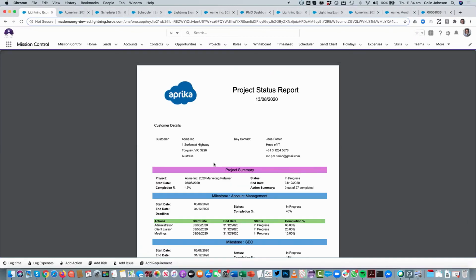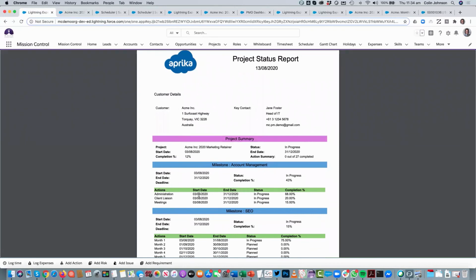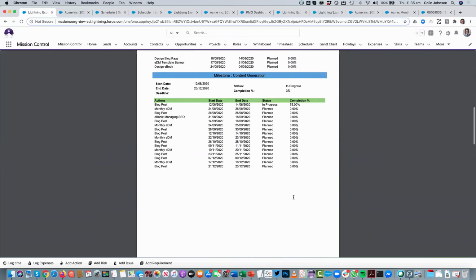So you can set this up to be sent out to your project stakeholders. So that might be people internal to your business. It might also include your customers as well. So this is going to give you a summary of the project. So obviously what the project is, broken down into the milestones and the various actions. So obviously just showing high level information around when it's scheduled to happen, what status it's in, what progress we've made.